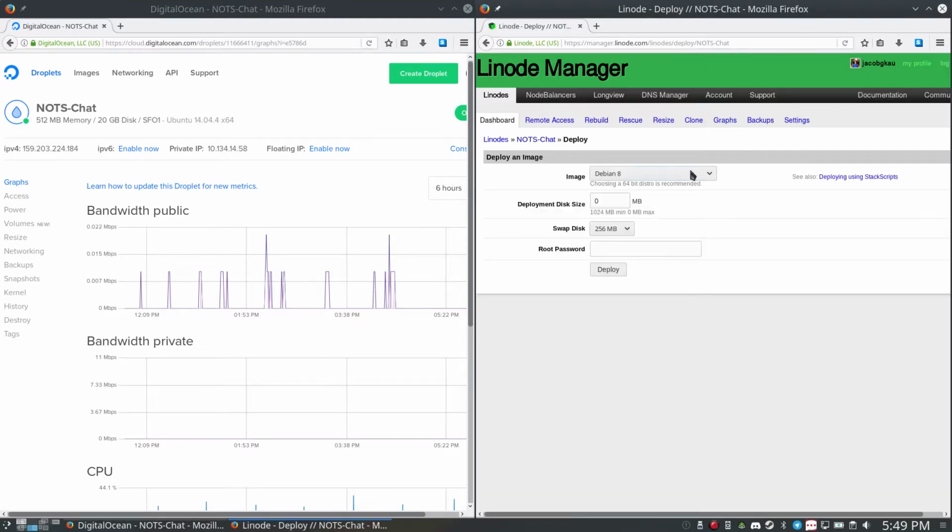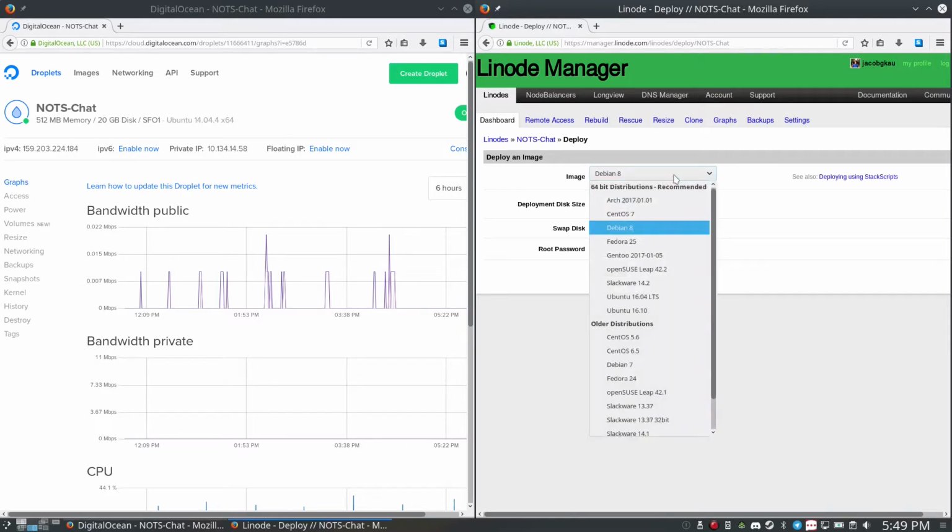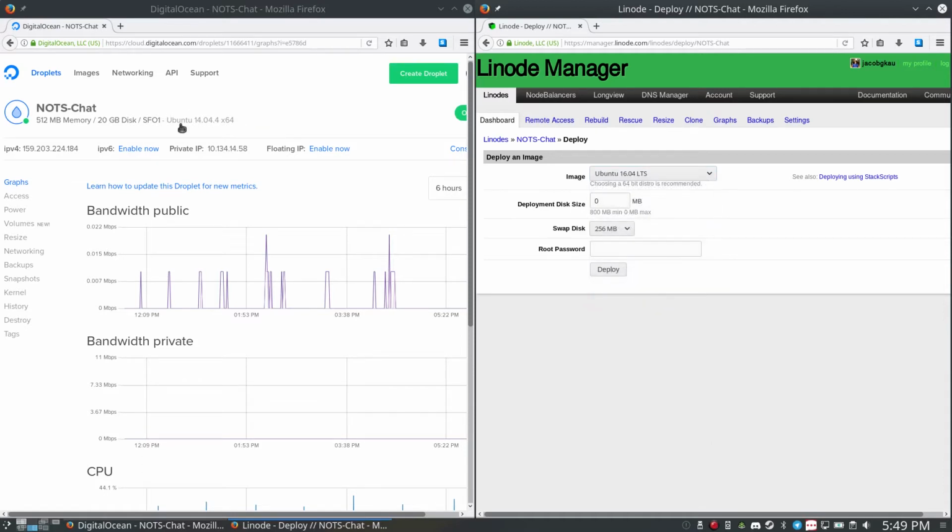All right. See, Linode gives you a lot more control if you want it, but right now I just want to get Ubuntu up and running. So we're going to select Ubuntu 16.04 LTS. I know that it's almost a year old now, but we were using 14.04 on DigitalOcean, so it's still an upgrade.